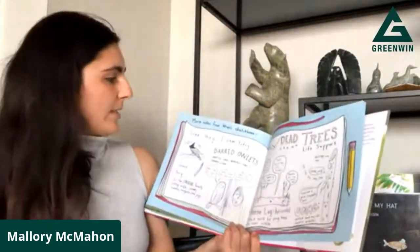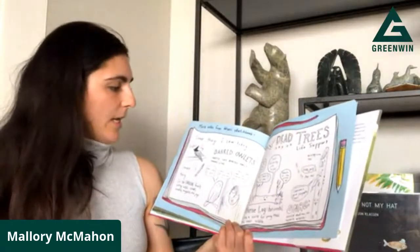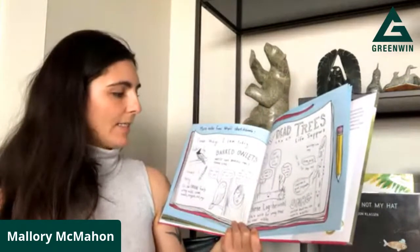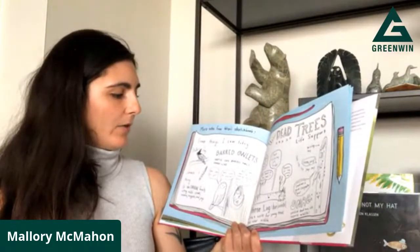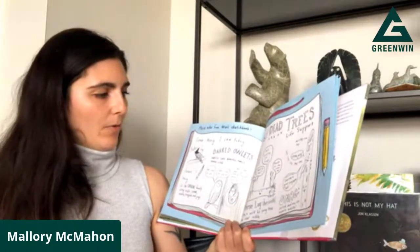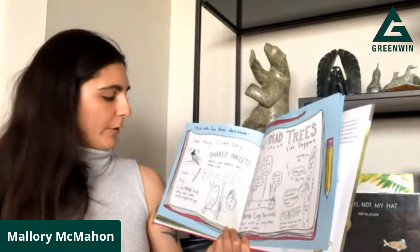More notes from Ren's sketchbook. Some things I saw today. A Steller's Jay, barred owlets. Hattie says barred owls sound like, who cooks for you? Who cooks for you all? Psst, why does she keep asking? No one ever cooks for us.